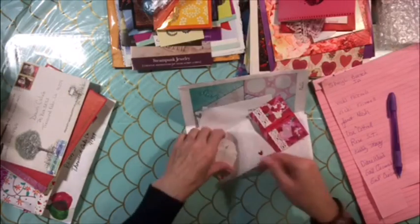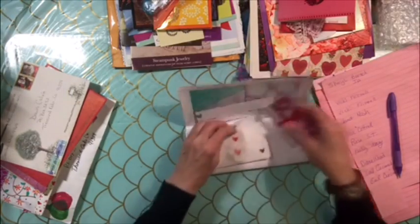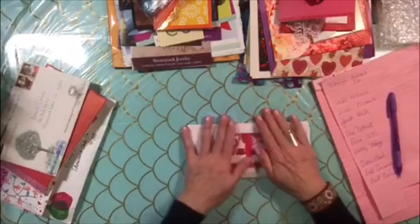And this envelope is adorable. So there we go, I'll stick that in there. So thank you so much, Gail. That's going to go in my ATC book.